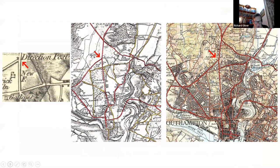The Ordnance Survey 1-inch old series map generally did not record guideposts amongst its otherwise numerous virtues. The only exception I know of is this one near, well, what was outside Southampton in the early 1800s and is now well inside it. If you look on the left, you'll see it's indicated by a little cross symbol here. It's shown in rather wider context on the colour enhanced map in the middle, and the map here shows that already by the late 1930s it was being encroached on by Southampton suburbia.